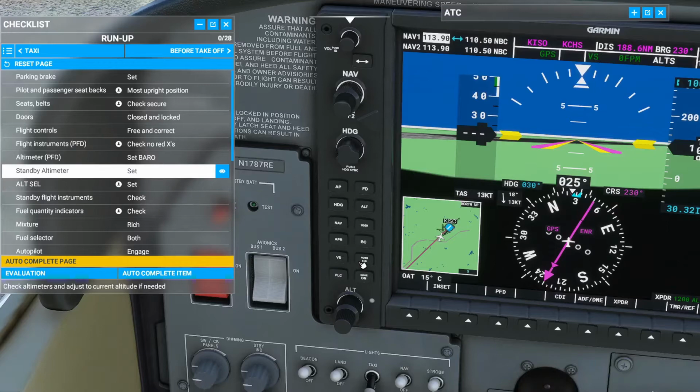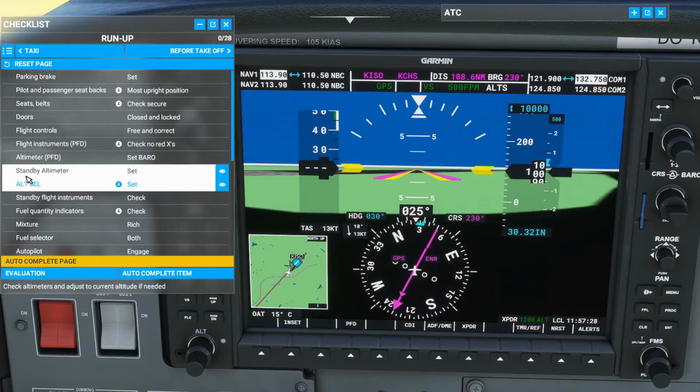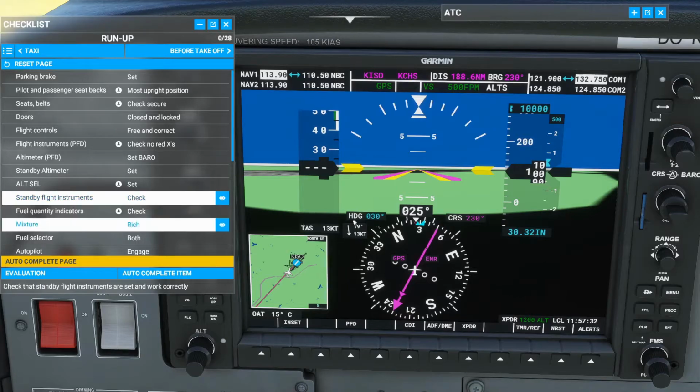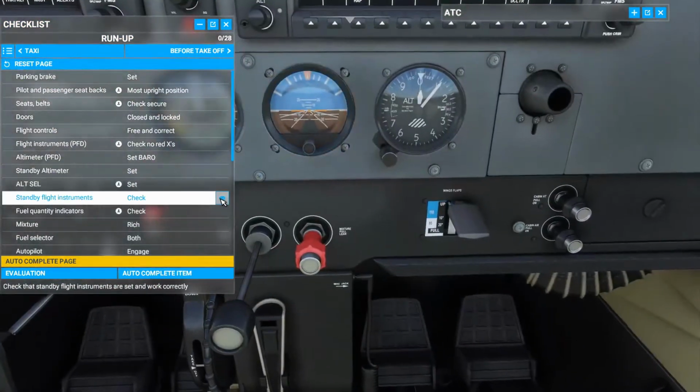And the vertical speed. So we're going to do about 500 feet per minute. Should be good. Oh, I feel like I'm going to sneeze any second. Alright, so altitude selection's good. Standby flight instruments look good. Wait, what are standby flight? Oh, okay. That's what I thought.